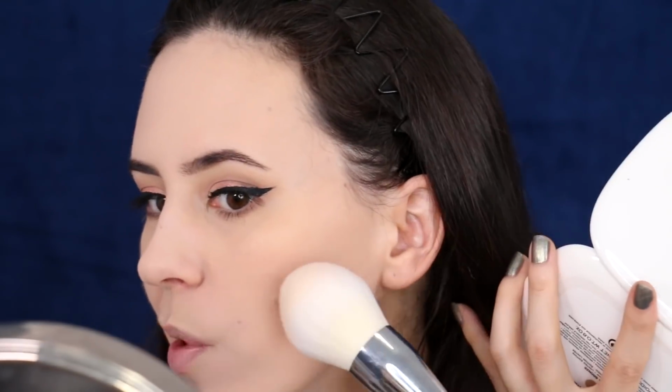Bronzer, I'm going to use the Marc Jacobs Tan-tastic bronzer, and let me try to apply it with this $1 million brush from Marc Jacobs that I received in PR. I don't think I would ever spend this much money on a brush, or maybe I would, but I don't know. I'm going to apply a little bit. Ooh, it's definitely pigmented.